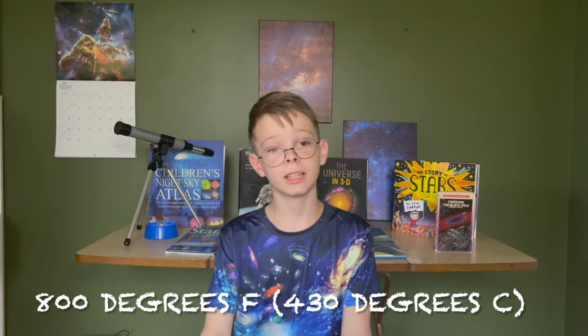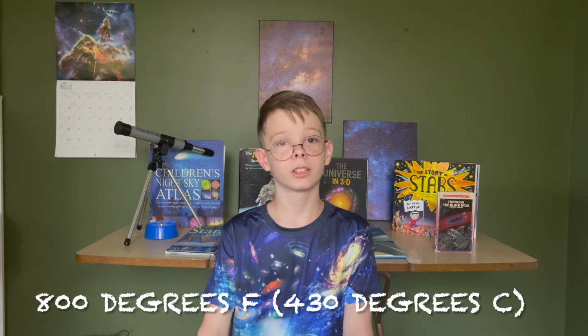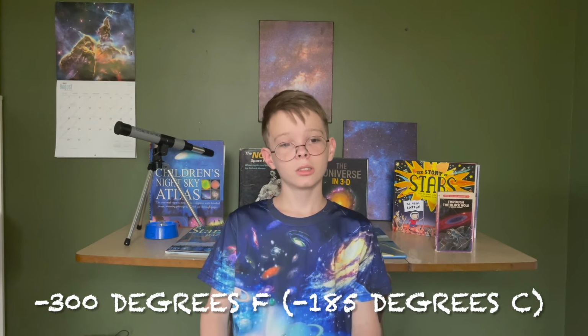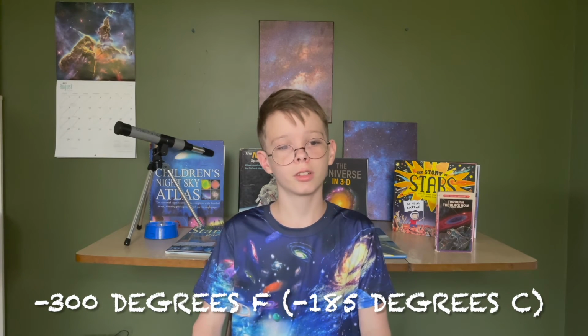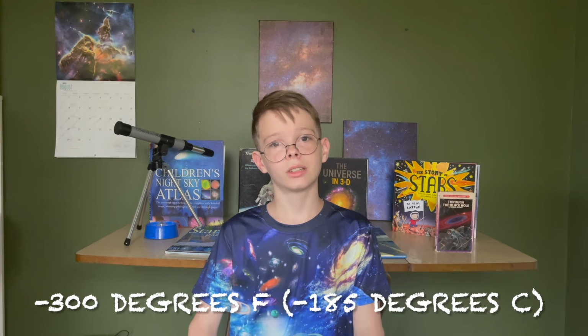And remember how we said that it's the second hottest planet? Well, Mercury can reach up to 800 degrees Fahrenheit, 430 degrees Celsius, on the surface during the day, and dip all the way down to minus 300 degrees Fahrenheit, minus 185 degrees Celsius, due to that poor heat retention that we mentioned earlier.